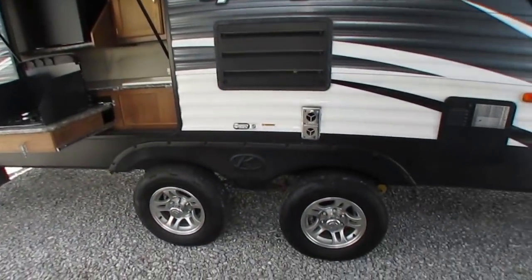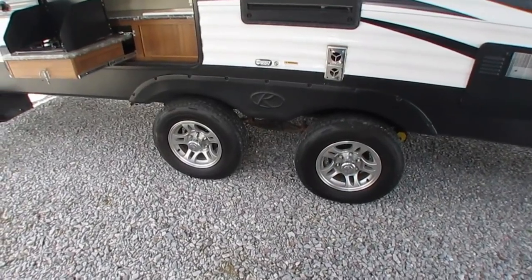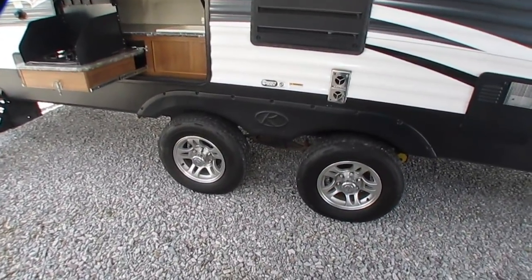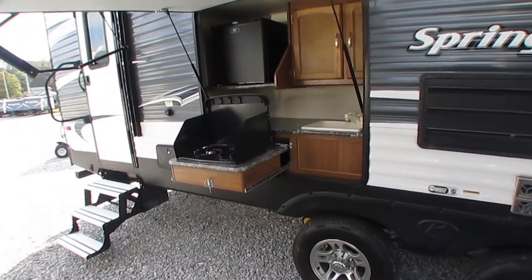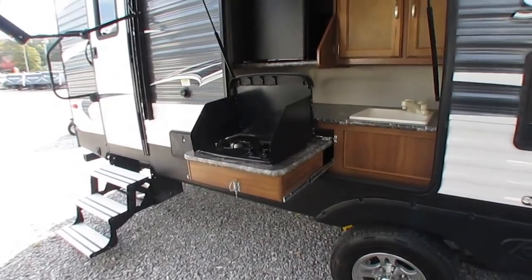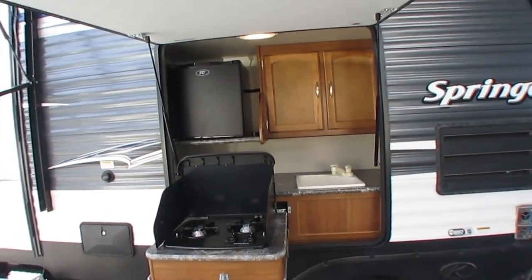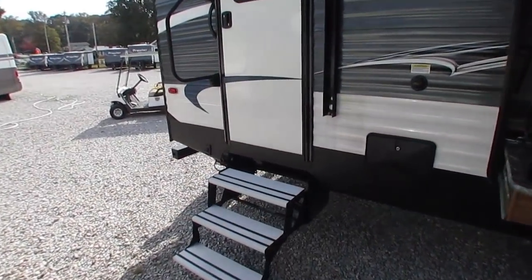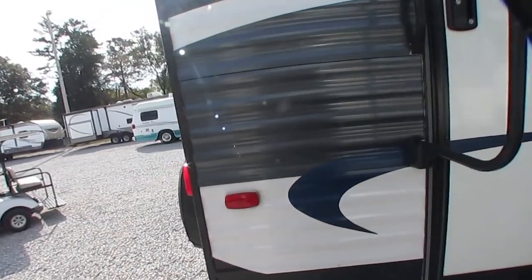I like the way the axles are spread apart. That way it's going to tow better, it's going to sway less, and having the axles right there next to each other gives you a wider stance and better driving stability. You've got a gas hookup for your outside cooktop, or you can put a grill out here if you want to. Got an outside shower, outside sink. Power awning. Of course, I've got it hooked into the generator right now.